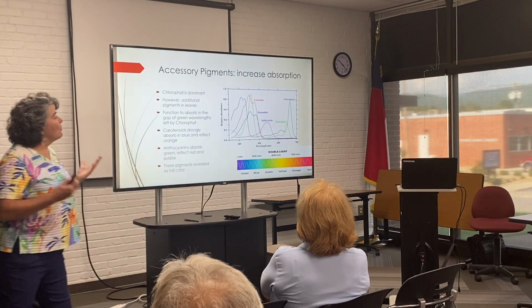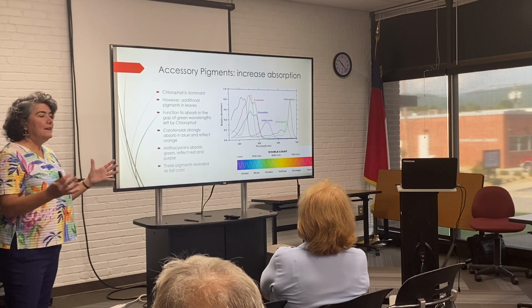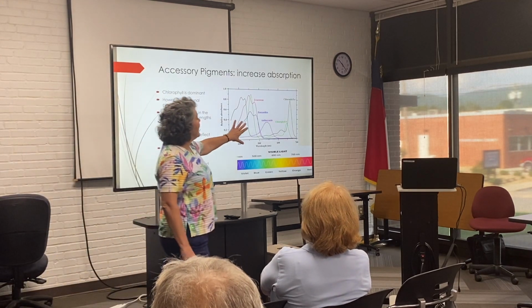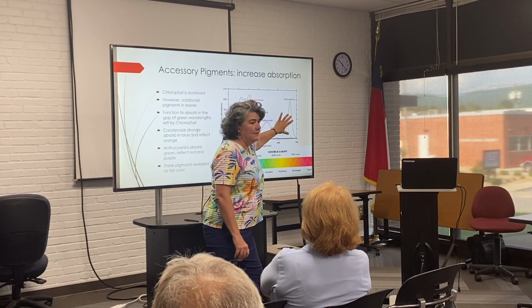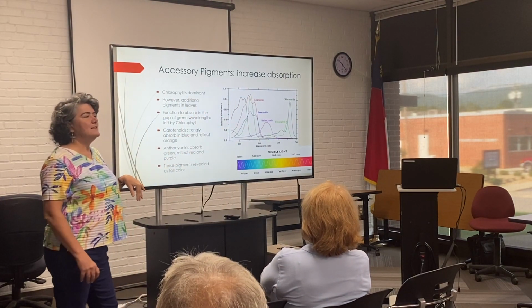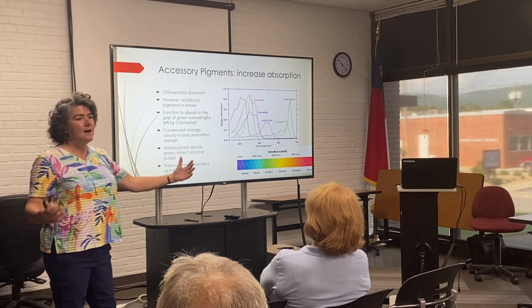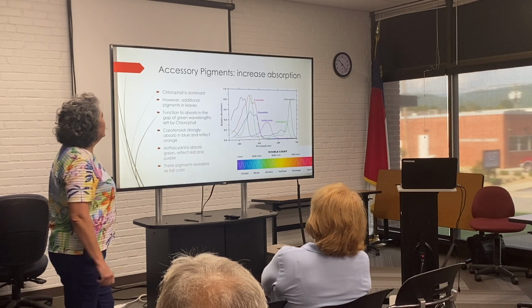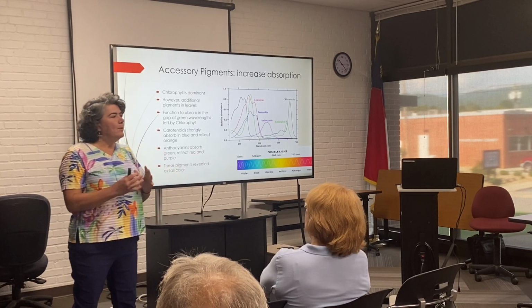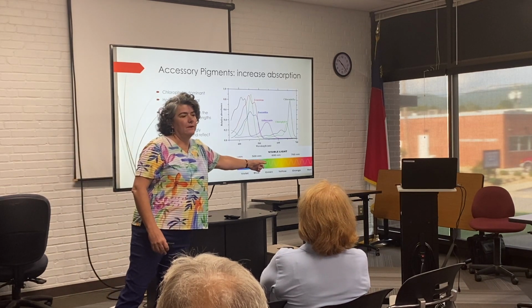So carotenoids and anthocyanins are two big groups of accessory pigments. Keeping in mind, chlorophyll A and B are still the dominant ones, right? But plants build in these accessory pigments, and you don't see them initially because chlorophyll is so dominant. What they're doing is helping to round out the absorption of all that useful energy that's going unutilized.